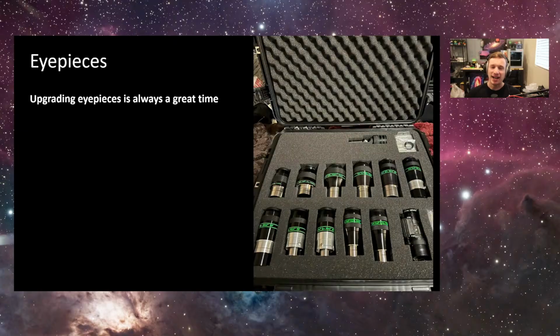So. Next up, eyepieces. Now, eyepieces are a great accessory for anybody. I was always taught to get good eyepieces up front. That can be a little bit of an investment, and it takes time when you're getting really good eyepieces. They're expensive, especially when you're talking about the high level stuff.